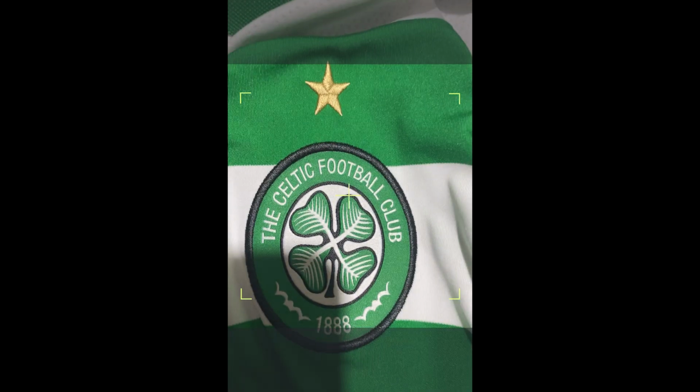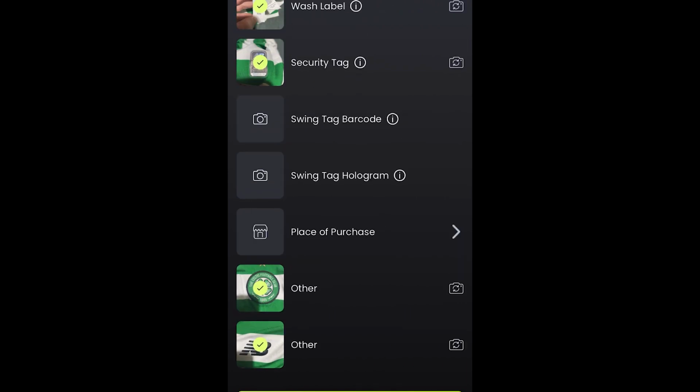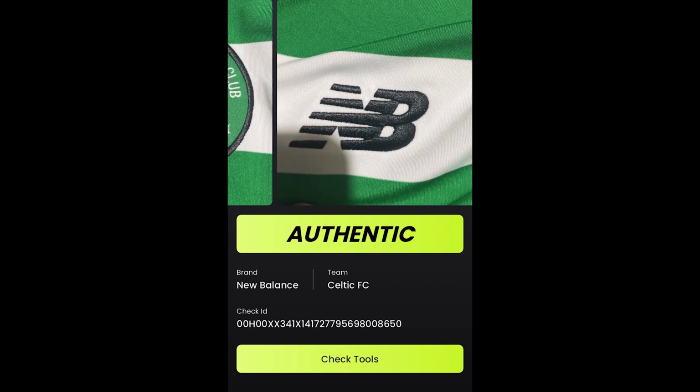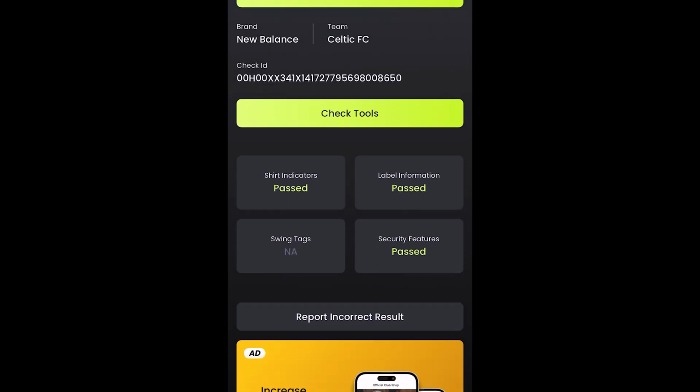Now we can add some other things. So, for example, if I think maybe the badge looks a little bit off, I can photograph the badge. So they're normally a good idea. If there are any other security markings or security tags, sometimes you get multiple on shirts. Those can be good to mark up as well. Just take a photo, see what they're like. I'll get a result for this one. You see this one comes back as authentic, which is what we expected, what we wanted. All the shirt indicators passed, label information passed, security features passed, etc.